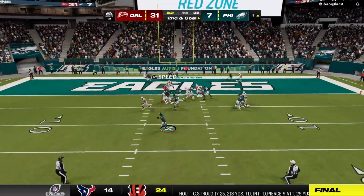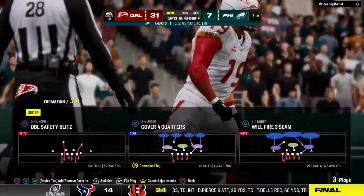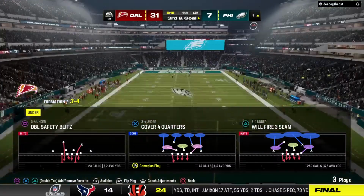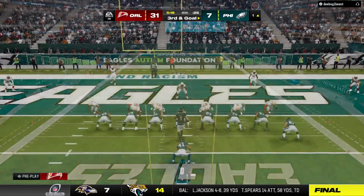Off the play fake, here's Hurts. On the move to his left. To the goal line, but it's incomplete. They lead big, and a major part of that has been how they've taken their play to a whole new level this 2nd half. No points allowed since the break, and you can add another incompletion to the total number that they forced in this runaway contest.